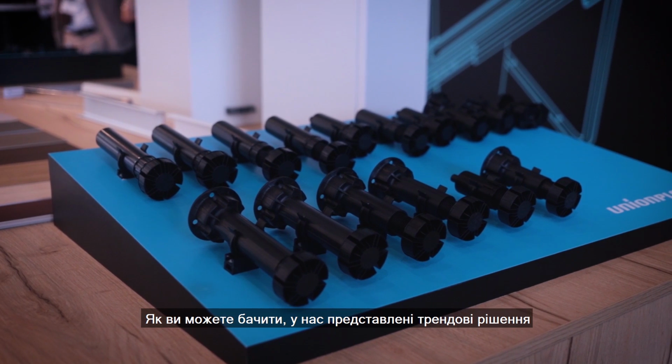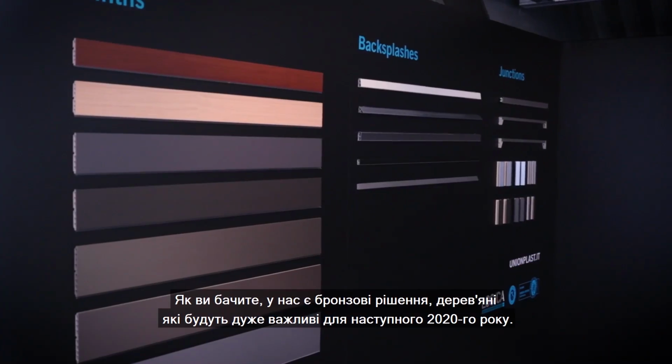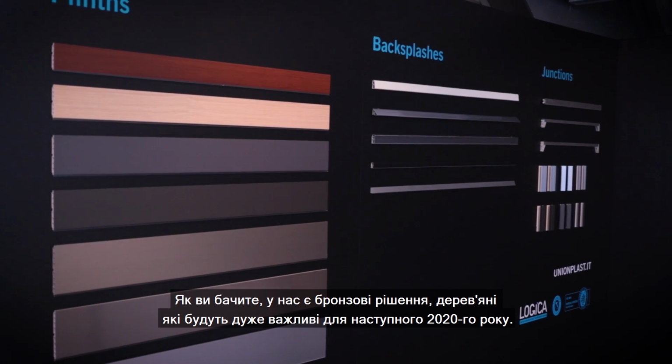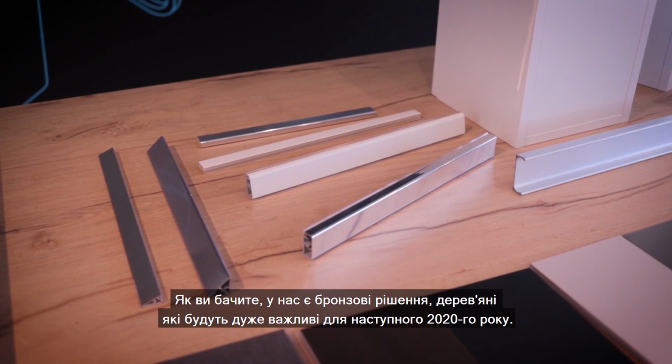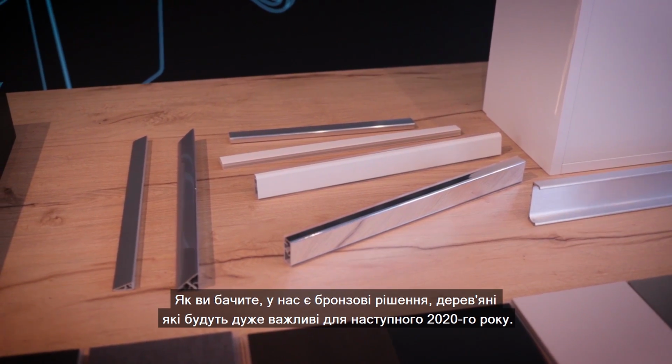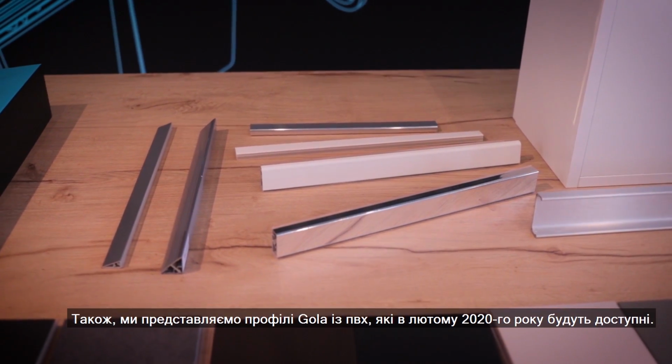My name is Parede from a company Poliplast. We are located very close to Venice, in Cima d'Olmo. This year we have a lot of trendy finishes for the plinths. As you can see, we have some bronze finishes for the plinths. Then we have some wood finishes as well, which will be, let's say, very important for next year 2020.